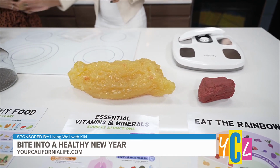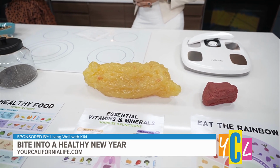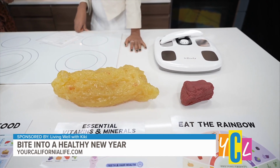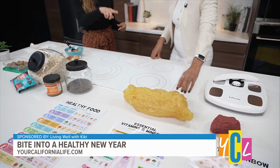Also, studies are showing that people that lose more muscle than they do fat are more susceptible to disease, like type 2 diabetes. They can't metabolize the blood sugars correctly, and they're weaker, and they're more prone to injury. And their metabolism slows down. So metabolism lives in the muscle.